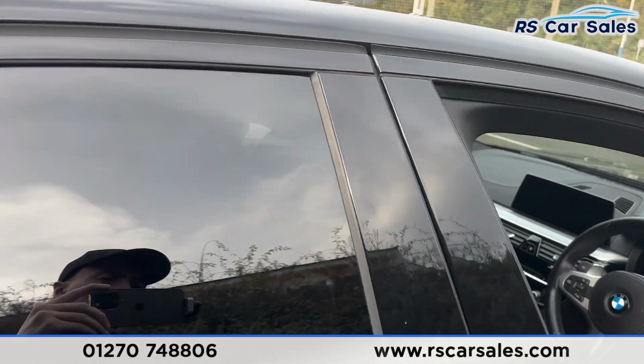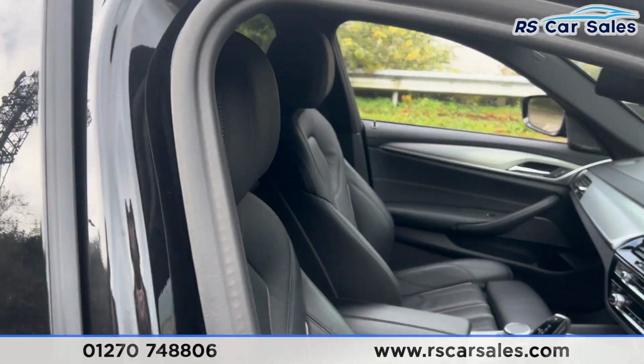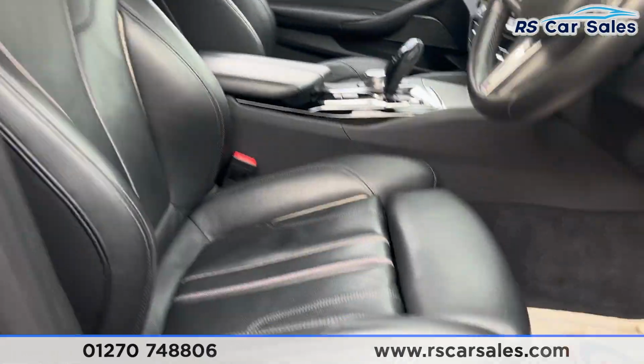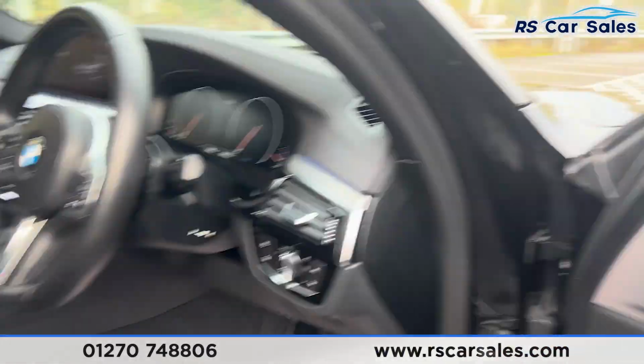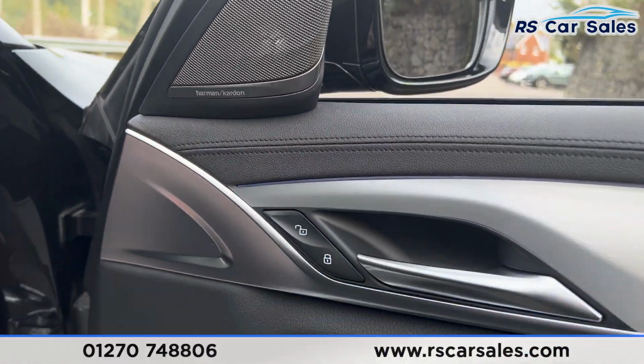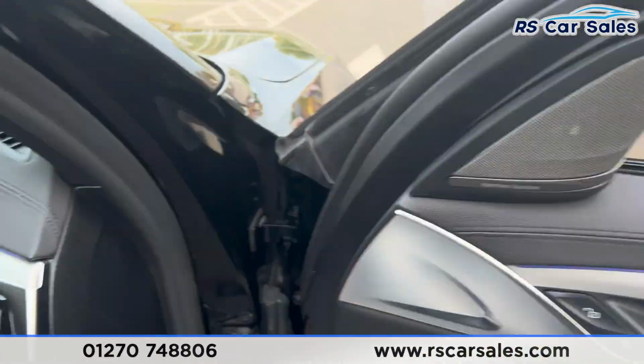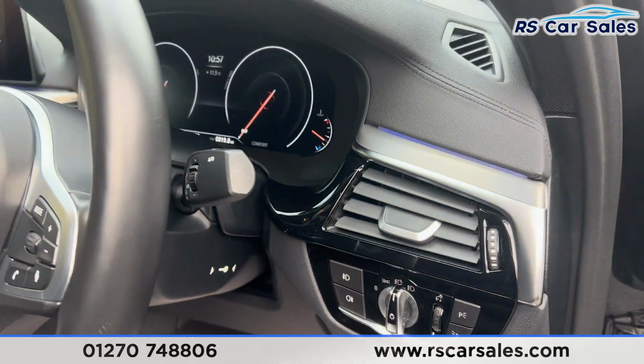Electric windows on the doors along with the ambient lighting. Again, full leather interior for the front. Both front seats are heated and also electrically adjustable. Got the premium Harman Kardon sound system, ambient lighting, electric mirrors, electric windows, child lock for the rear. We have the automatic lights just down there, the automatic wipers.